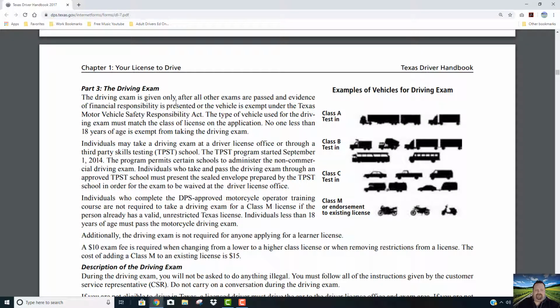Okay, the driving exam itself. The driving exam is given only after all exams are passed and evidence of financial responsibility is presented, or the vehicle is exempt under the Texas Motor Vehicle Safety Responsibility Act.